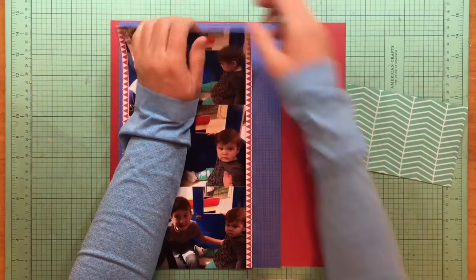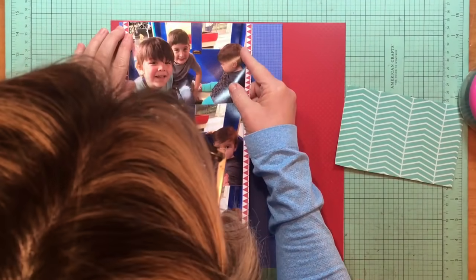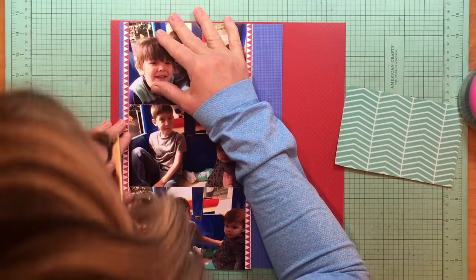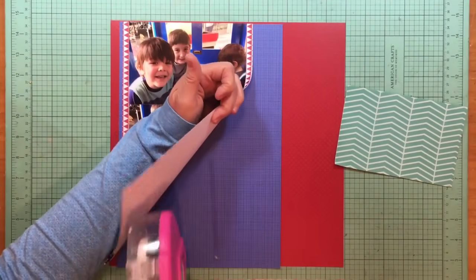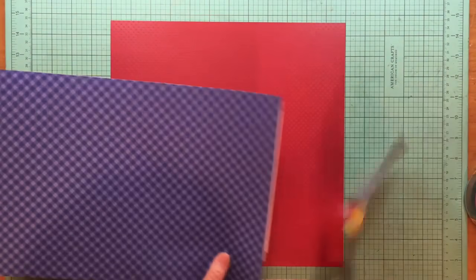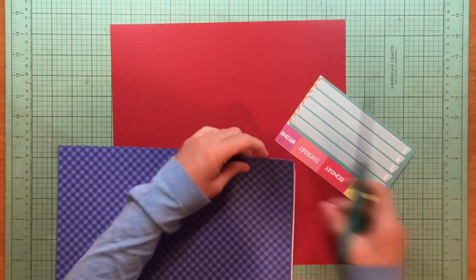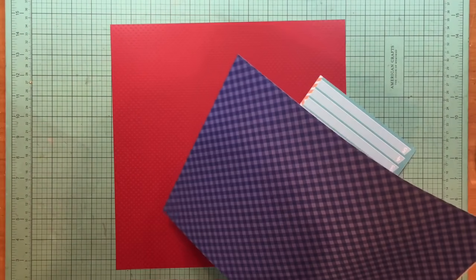I had a pretty big scrap of it left, and today I actually used the majority of it. So then I did cut this blue paper down. I thought I was going to make it a little bit wider than I actually did. I need to trim this just a little bit more.